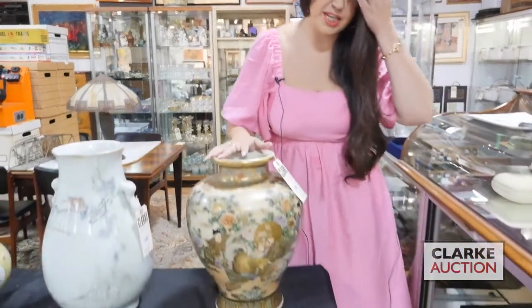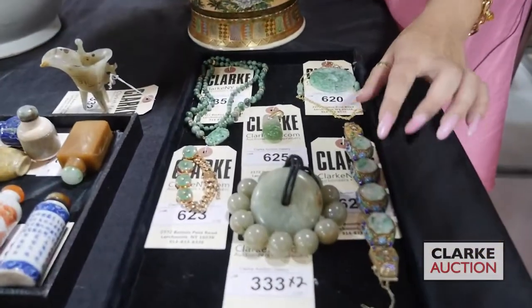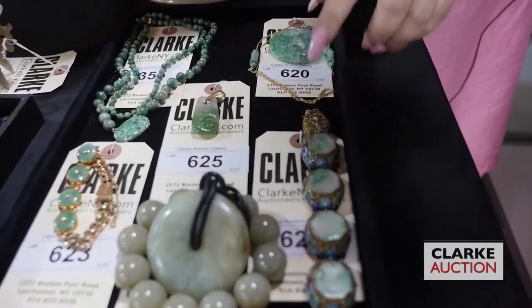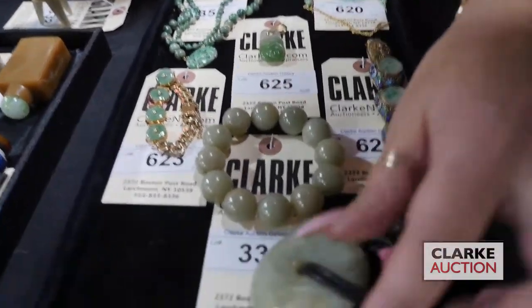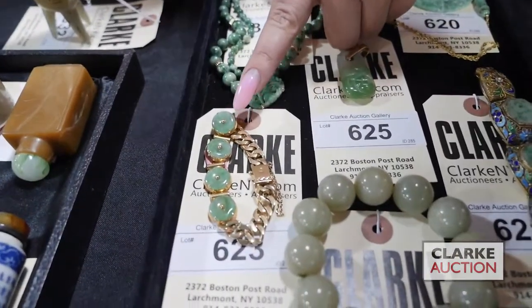We're going to start here with a selection of jade jewelry for the next sale. So we have this beautiful Chinese gilt silver enamel decorated and jade carving bracelet. This is estimated at $300 to $500. We have this selection of jade carving, so a jade bead pendant along with this jade beaded bracelet. This is 18 karat gold and jade pendants.